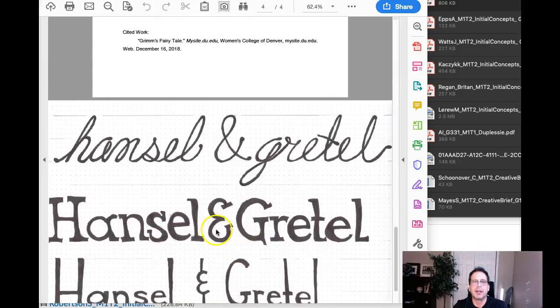So good job there. The script typeface I think is interesting, but what I would like to see you do in your final submission is, these are great, but just make some changes to the script. These are proper names, so use caps. Use a cap H and a cap G. The reason I'm asking you to resubmit with capital letters for H and G for Hansel and Gretel is because that quite possibly could sway your decision.